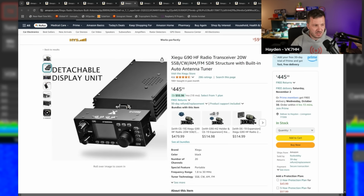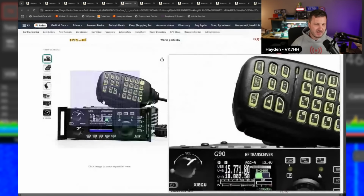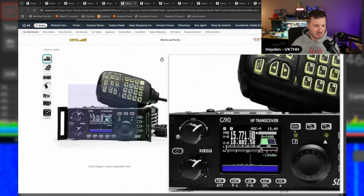You can detach the display unit off the front of the head of the radio. It's ultra portable, it's small in size, it's easy to use, and there are just countless videos of people using the G90, and it's the most popular Xiegu. It's the most popular Chinese cheap radio that you can buy, and probably, as I mentioned, the easiest and cheapest way to get onto HF.